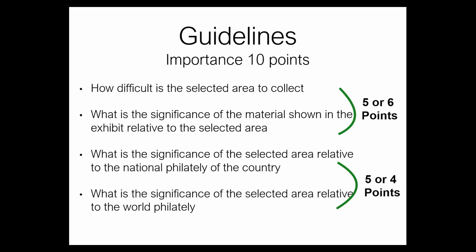Okay. Now, let me show you these four categories that I talked about. This is how it kind of breaks down. The idea would be the first two are worth 5 to 6 points of importance, and the second two are worth 5 to 4 points of importance, to equal 10. And that's how you kind of divvy it up. Yes and no.